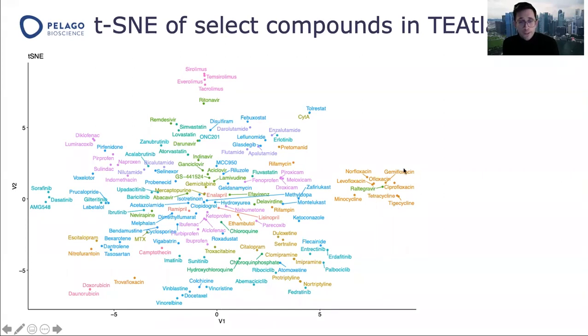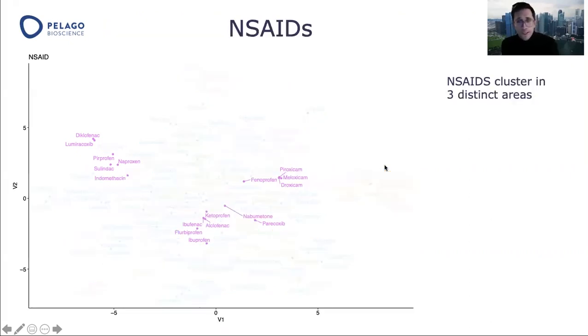And on the right here, you have a cluster of antibiotics where this single antiviral raltegravir has nested in and shows some, I would say, quite interesting similarities to the antibiotics. We could also highlight the Enzyme group of compounds. We see them stack into 3 main clusters, and it could be interesting to understand why.